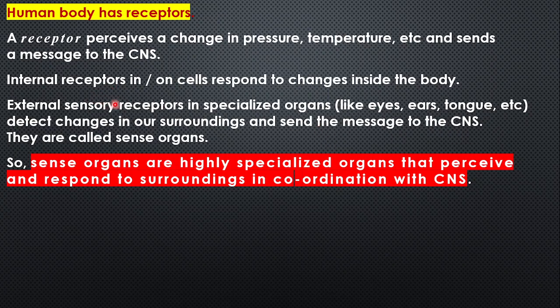So these external sensory receptors in specialized organs, which detect changes and send the message to the CNS, are called sense organs. So we can define sense organs as highly specialized organs that perceive and respond to surroundings in coordination with the central nervous system. Highly specialized organs, eyes, ears, tongue, that perceive and respond to surroundings, the external environment, and always act in coordination with the central nervous system. So let us see the sense organs one by one.